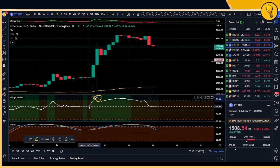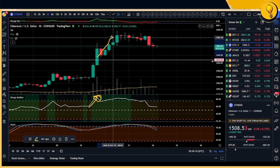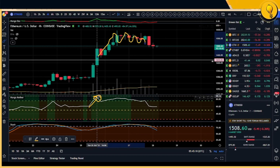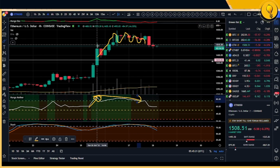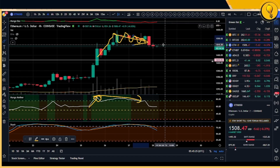Right over here, you guys can see our oscillators pushed up really high. Price did not, though, right? You can see that right over here, start showing weakness, oscillators going down, price showing signs of wanting to go up, but that weakness was very apparent.